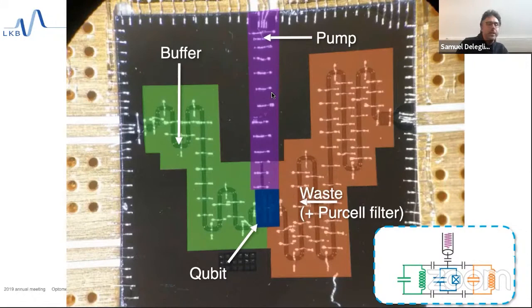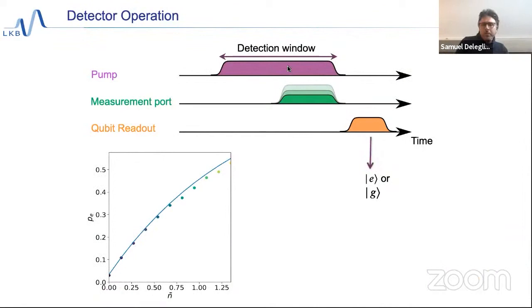So to operate the detector, what we basically do is switch on this parametric interaction by switching on the pump. This time is the detection window, the time over which you are going to be able to detect incoming photons. Eventually, we send a very weak pulse at the input of the buffer cavity. And finally, at the end of the sequence, we read out the state of the qubit to know whether we have detected a photon or not.